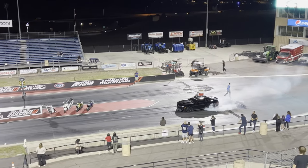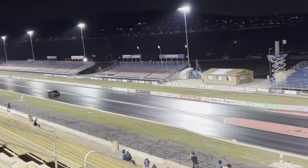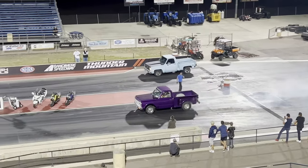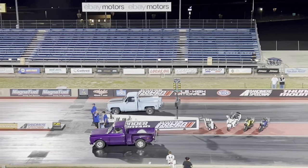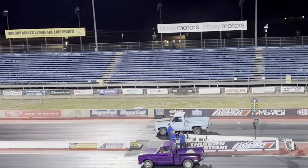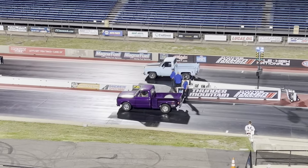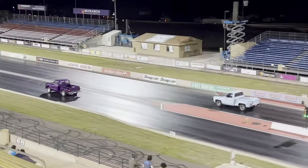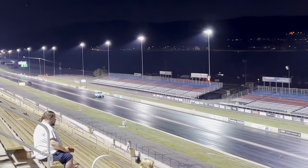Here's some burnout action. That was very tame. It hooked a little too hard.